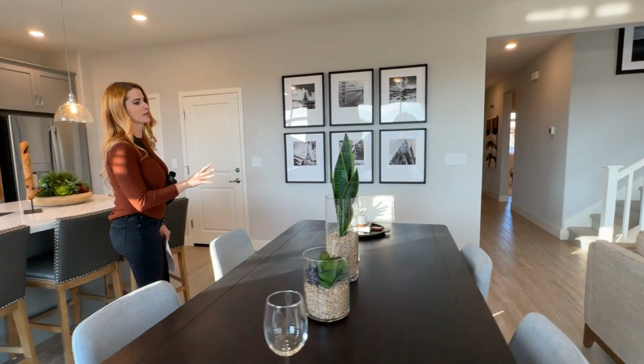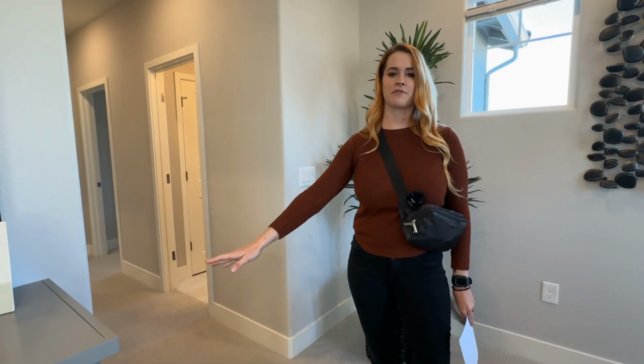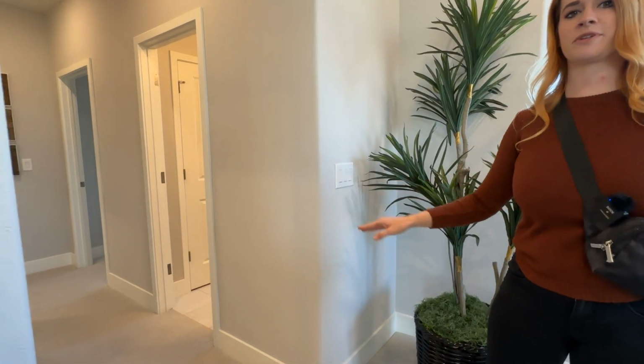All right, so aside from the main living room downstairs, now we're gonna go take a look upstairs and see what it's like up there. Coming upstairs, you've got this kind of landing area right here. You've got some cabinets perfect for storage, and then your secondary bedrooms are gonna go this way, so we'll go check those out before we check out the master.